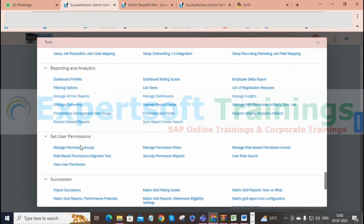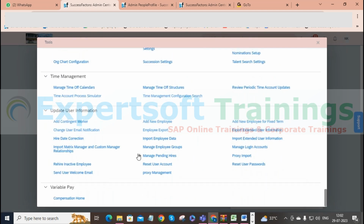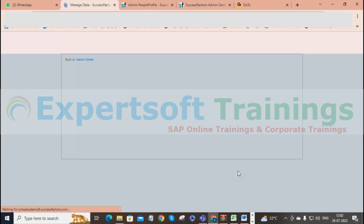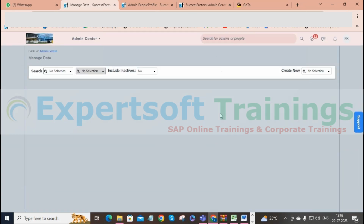If I want to do it for succession management, time management, or variable pay, I have different actions for it. Module wise, we have different actions here. From here, we can navigate to the particular place. For example, I can go for this action called Manage Data. I'll be landing on this page. From here, I can do the configuration.